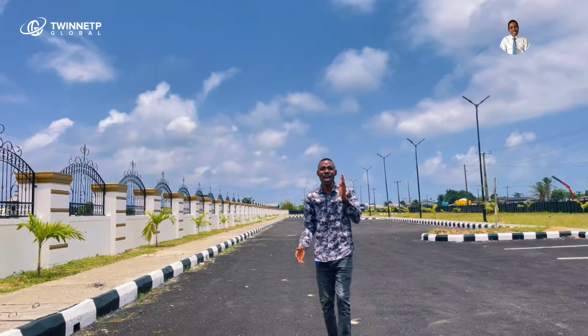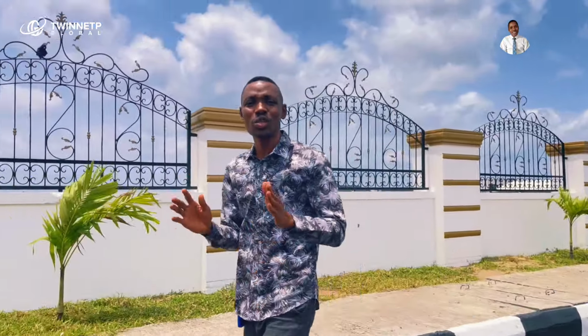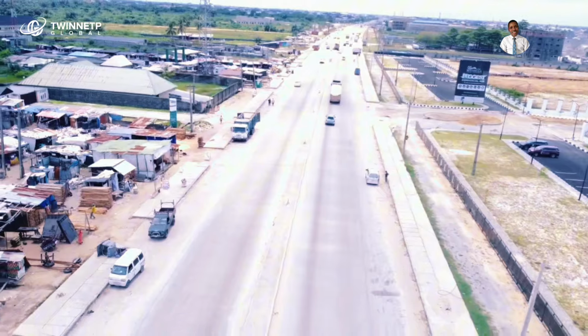As is our custom, every week in, week out, we go around to get updates on properties our clients at home and abroad have invested in. Today, we are right at the Marbella Estate. The Marbella Estate is directly facing the Lekki-Epe Expressway. So, a lot of clients have invested in this very estate.